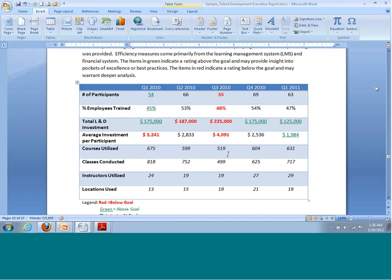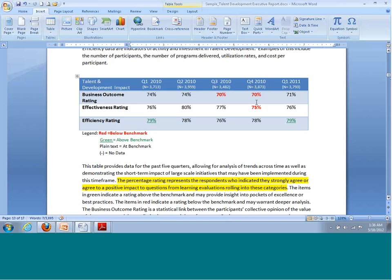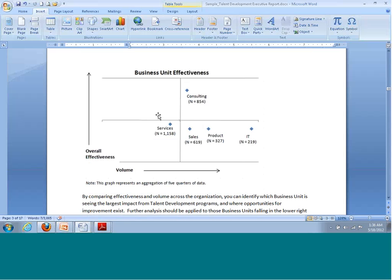First is the Talent Development Executive Report. Here you'll notice the business outcomes, effectiveness ratings, and efficiency ratings as we just described. The Talent Development Executive Report also has a Magic Quadrant graph. Here it's by business unit compared to volume and overall effectiveness of the programs within the suite.